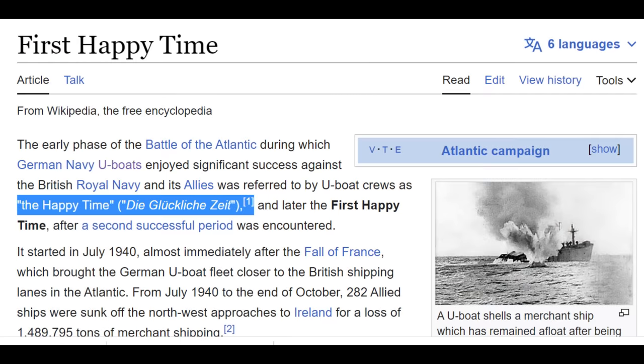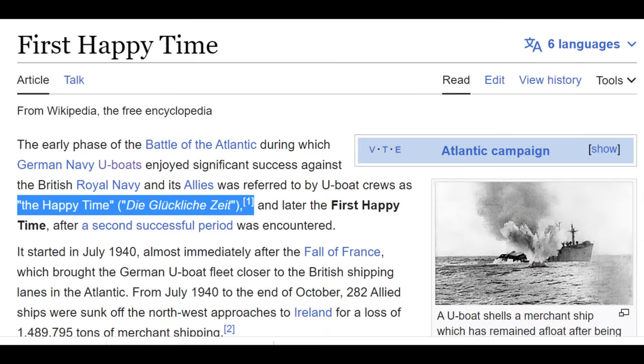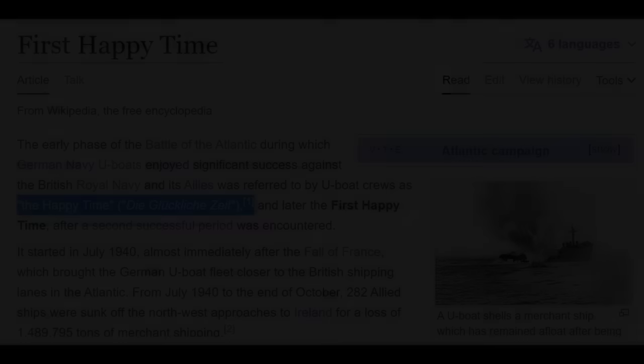This movie is set after that, when the tide of battle is really starting to turn against them, and the countermeasures are starting to be effective.